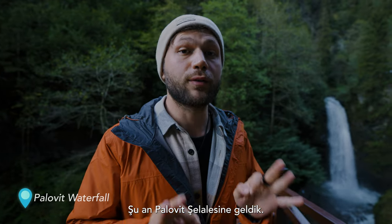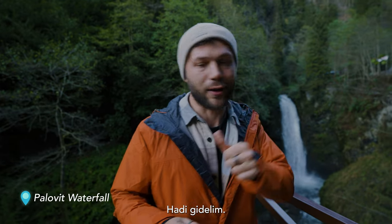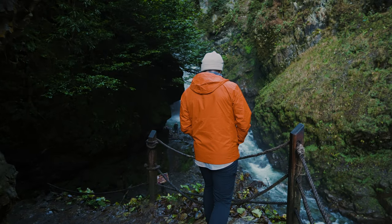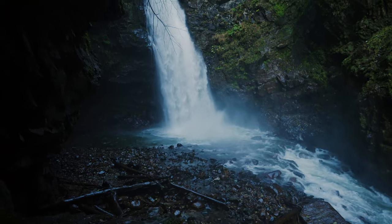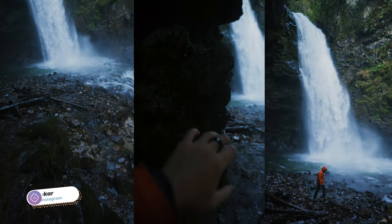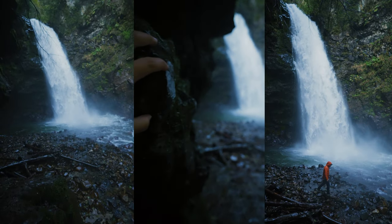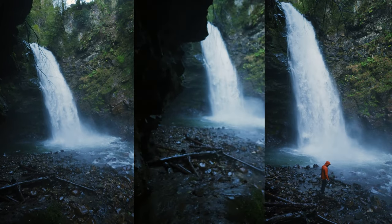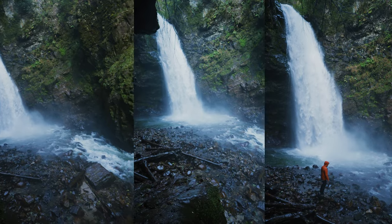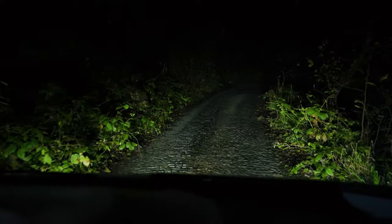Now we are in Palovit waterfalls. This is the panoramic view of the place, but now we're gonna get closer, so let's go. Now we got really close. After enjoying this beautiful waterfall, we head out to our bungalow to get some rest.